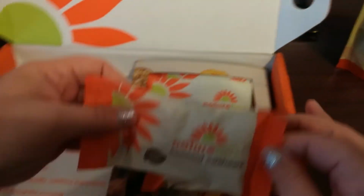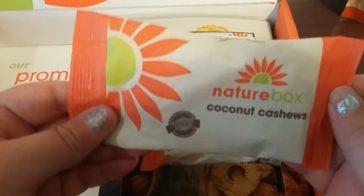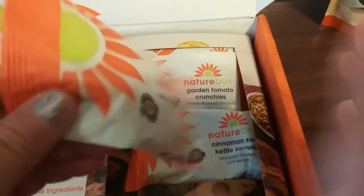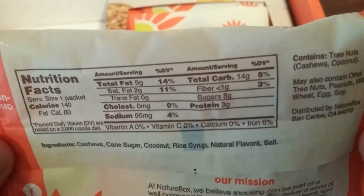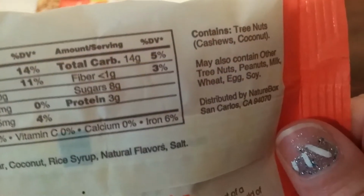And then, of course, over here we have Nature Box Coconut Cashews. Those are going to be good, just because I love coconut and cashews. And then, of course, the back, you have the nutrition facts and their mission. And then the little Facebook, Twitter thing over here, too. And non-GMO.